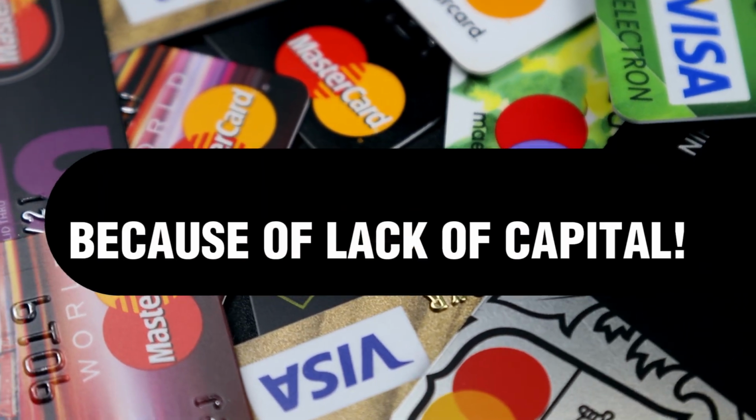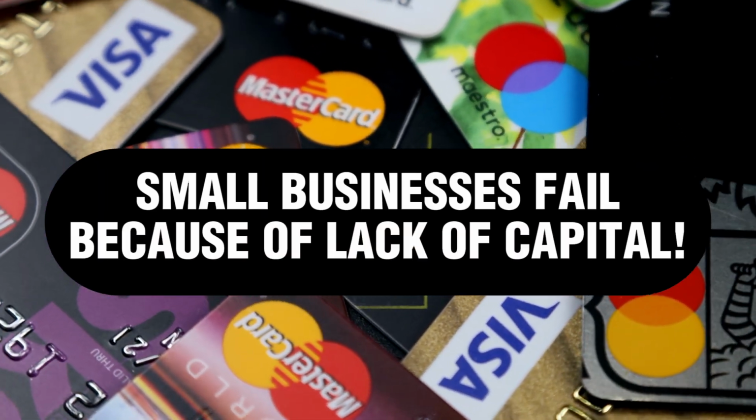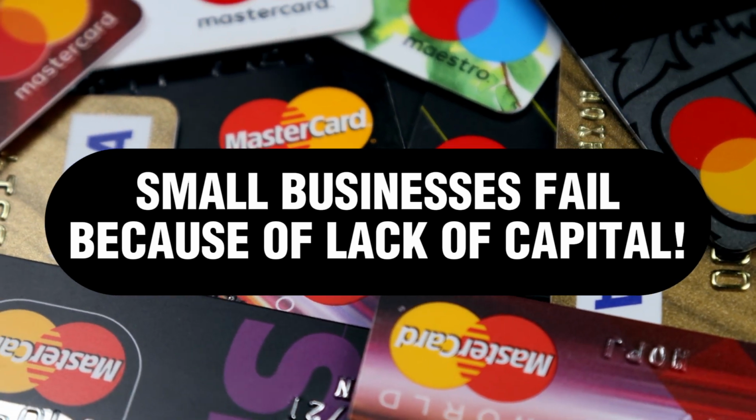Let's kill the elephant in the room, right? Because some people are like, what do business credit cards matter? Having access to capital will make or break your business. As a matter of fact, when I looked it up, the number one reason that small businesses go out of business is due to a lack of capital.